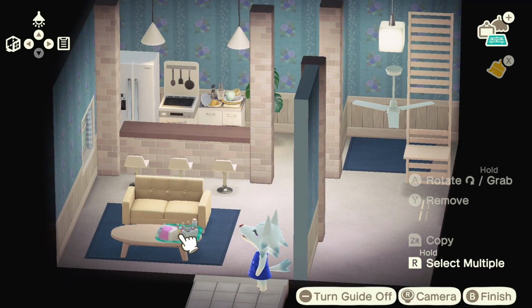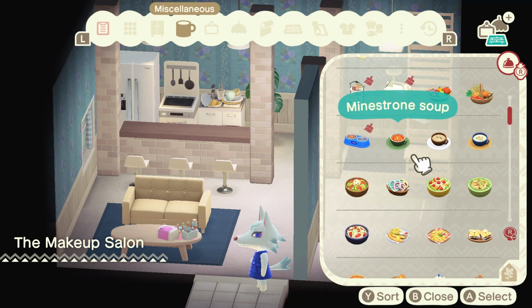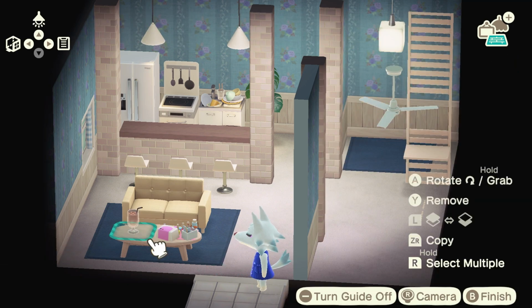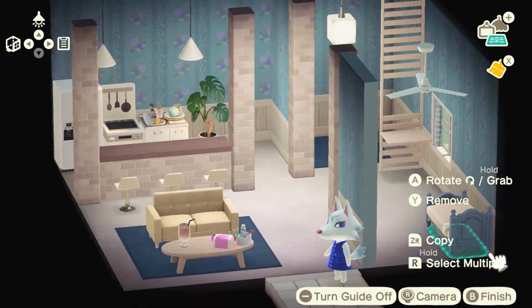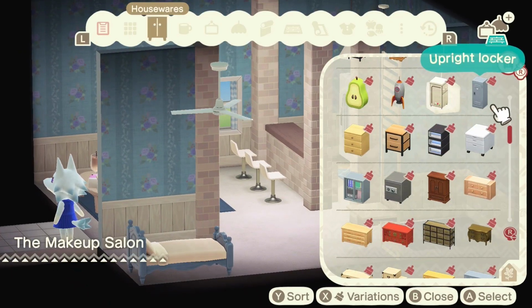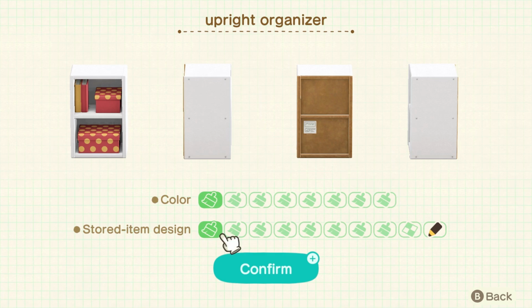We can't forget this nail art set. I just feel like Whitney would be the type to be doing her nails in the living room while watching her favorite show on Netflix, so we're gonna put them in here. I'm gonna keep it simple with her bedroom, give her just the small ranch bed to sleep in, and then we'll find just a little nightstand for her.